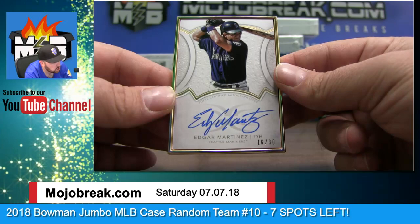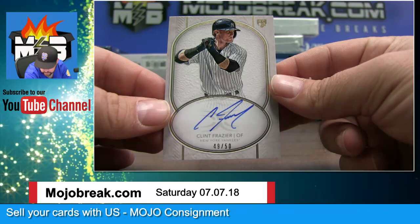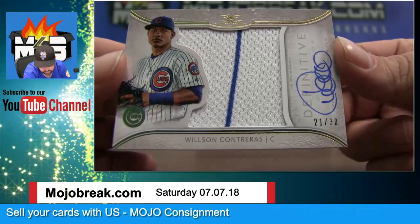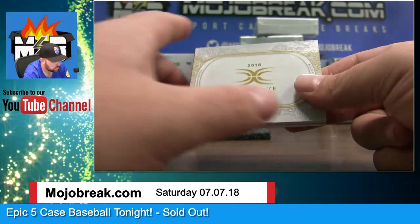And nice rookie auto here. 49 of 50, Clint Frazier, for the Yankees. And let me see what to show first. All right, we'll go with the bottom one first. 21 of 30 on card patch auto for the Cubs, Wilson Contreras. Wilson Contreras. Al Del Greco. All right. And I love that they don't have the team logo on the top of the book, so I don't know what to expect when I open it up.